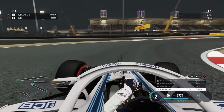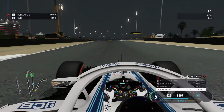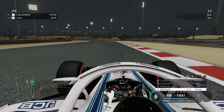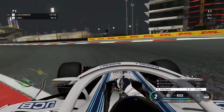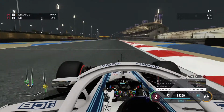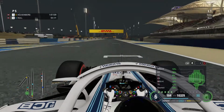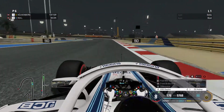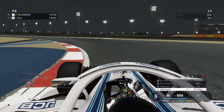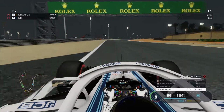What I was trying to do as well, I've noticed as I've played the game a little bit more, was play around with the ERS, going low to harvest it in some corners and going up to high for certain straights, because even though you've got that percentage of battery, you have a certain level of deployment per lap. And obviously I didn't want to be hitting that limit because of the straight lines here in Bahrain, so I was playing around with the ERS a little bit, especially through the middle sector, because that's the one that required the least amount of power, but then I stuck it in hot lap near the end here.